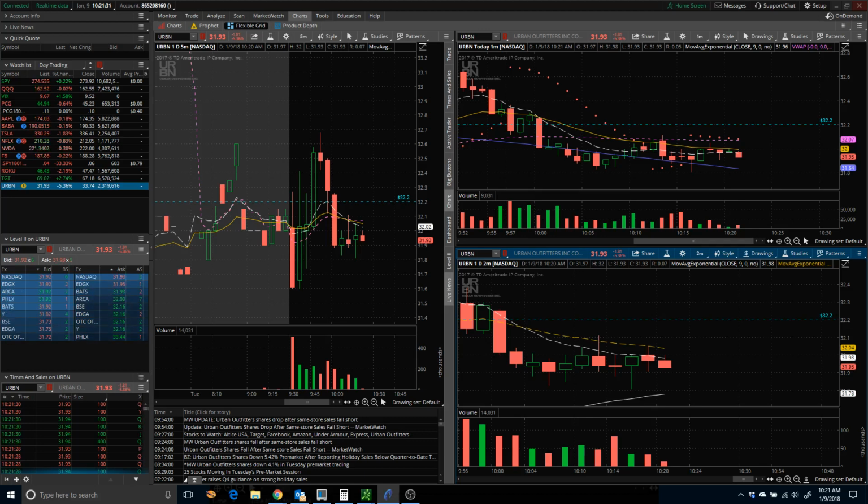The whole idea is to identify the setup, be able to execute on the market open, and get yourself in the right position to profit from it. So make sure you go back and review KSS yesterday, TGT today, just to get a good handle on the gap fade setup, because it is something we trade quite often.